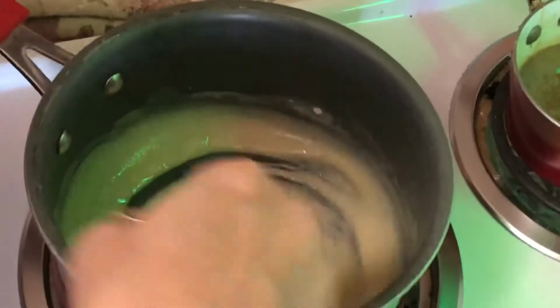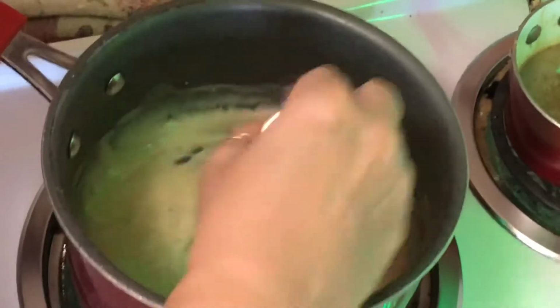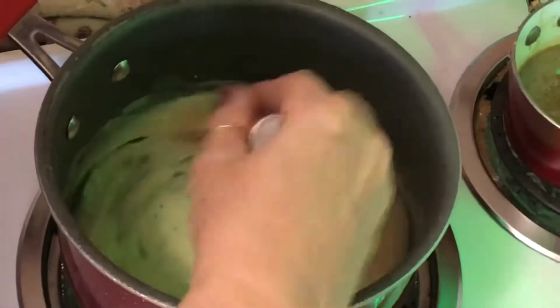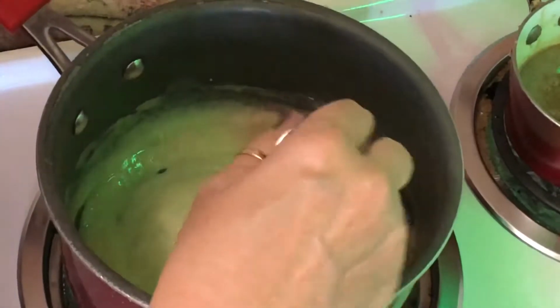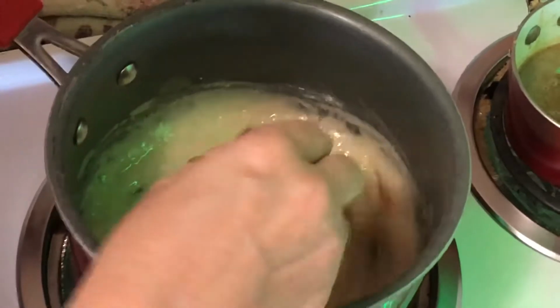I don't want to get that burn taste, and that's easy to do when you're first learning how to make sauces or gravies or anything like that, is to overcook that flour and get that burn taste, or you don't cook it enough and you get a flour taste like paste. So again, I think this is going to come down to just practice and experience.